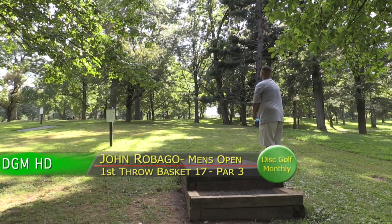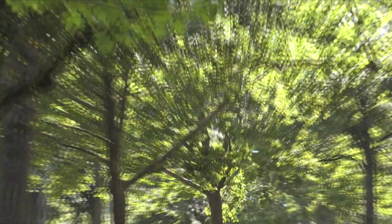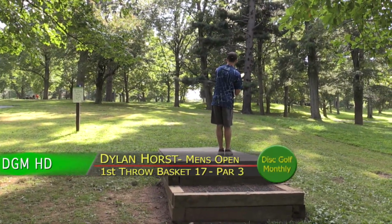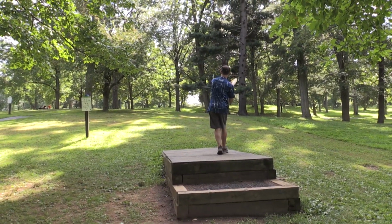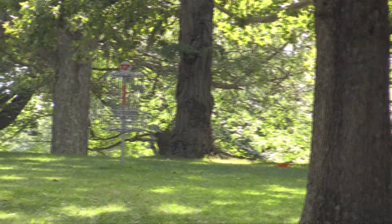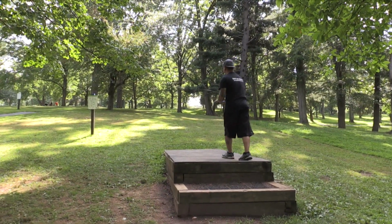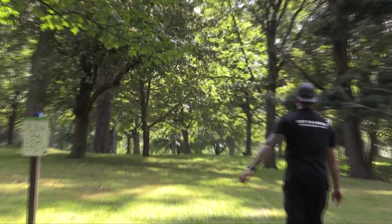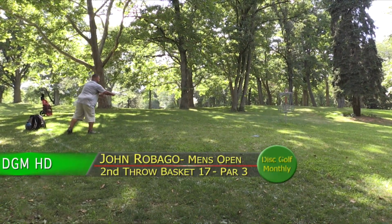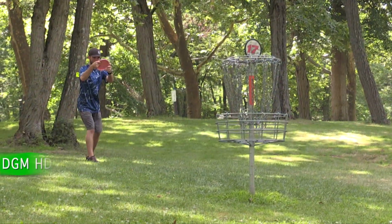Here's John with his drive. And Dylan once again going with the sidearm. Gets him right in the birdie range. That's a nasty fade. There's John shooting for birdie. And that just clanks off the rim.